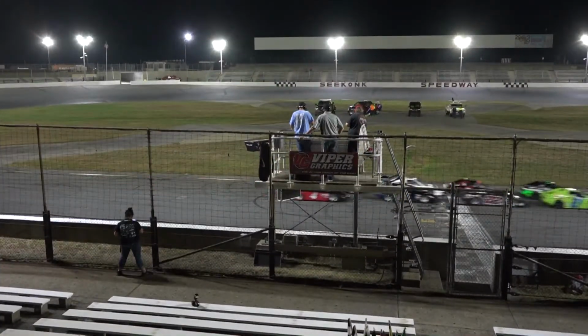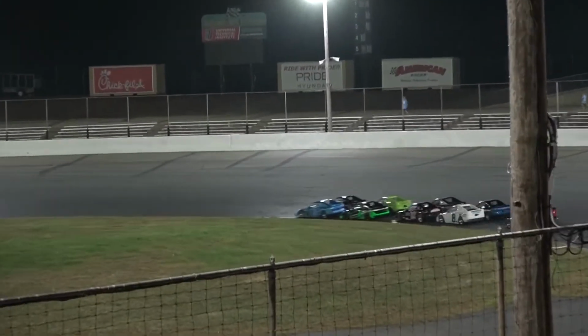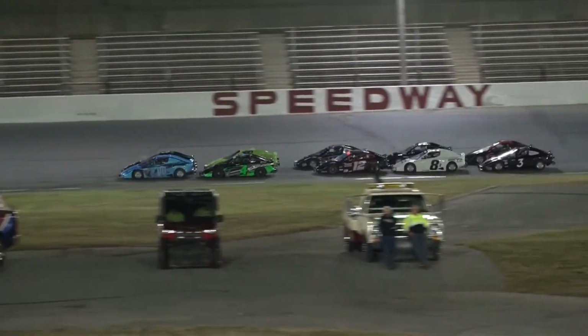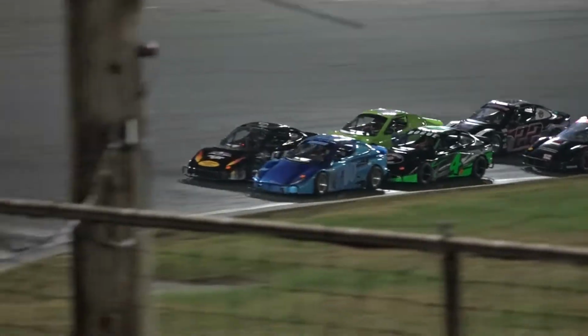Nick Bulkley sitting 4th in that green number 27. P.J. Evans rounding out the top 5. Isaiah Newcomb sits on the outside of row number 3. So we'll try this again. Jaber and Bowden, second verse, ready to have at it off of turn number 4.